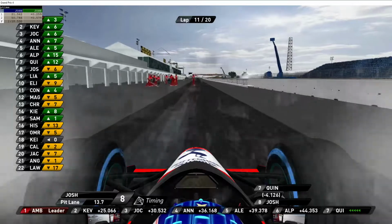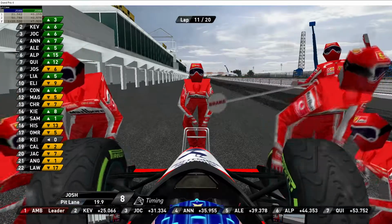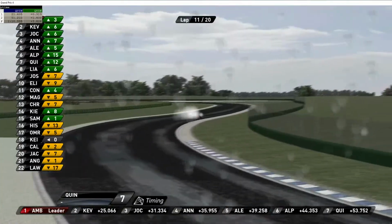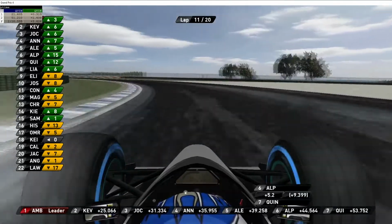Josh now pitting. This really is everyone putting on a chance to win for. I don't think I would. Yeah, I think everyone is at this point. So Alex is going to be one of, I think it was 2? Alex and Quinn, right? Yeah. Quinn is up into 7th after pitting. They might lose out at the end, but right now, moderate wets look like the call.